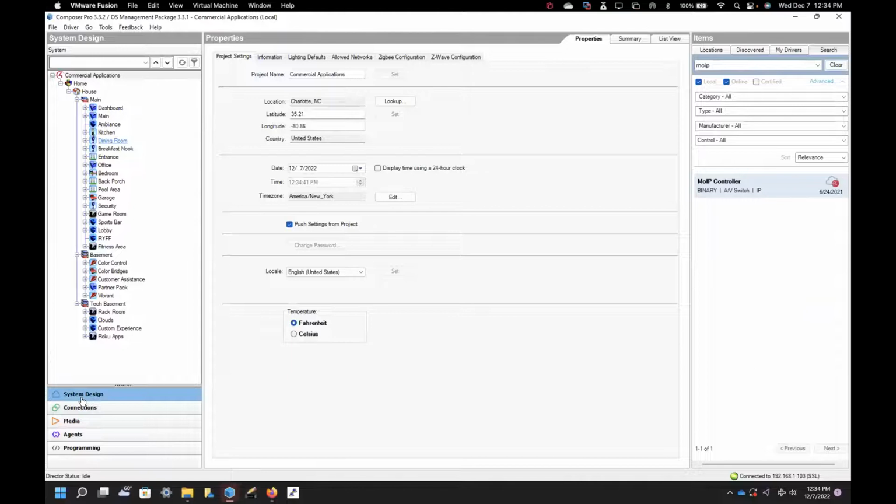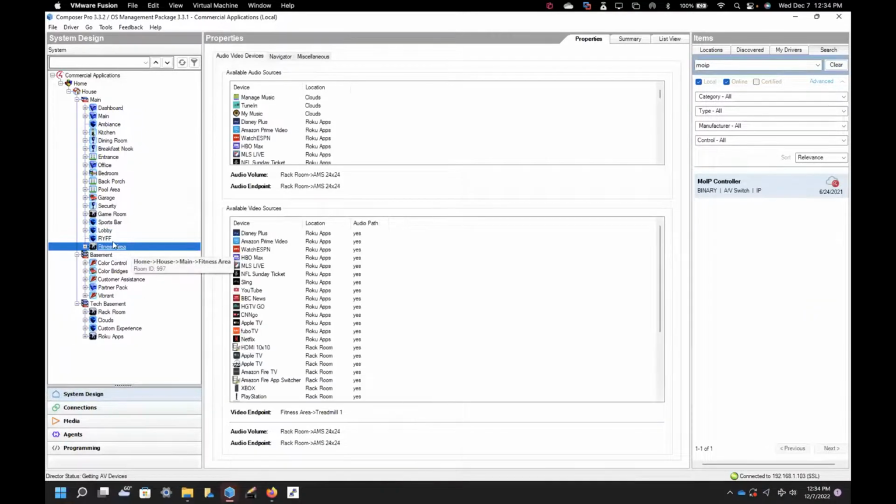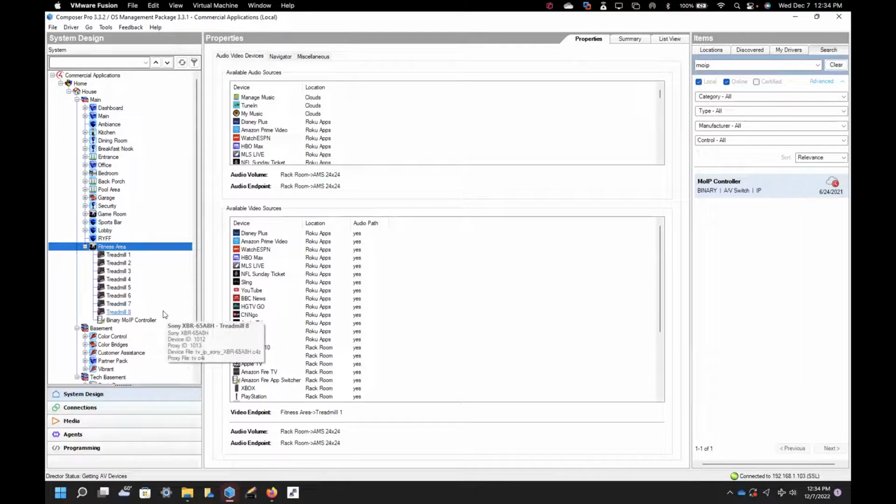A few different experiences. One might be a game room or a sports bar, a lobby. I'm going to do a fitness room with you guys. So let's say you've got 8 treadmills and you've got a TV on each. I want to be able to control all of them from a single page. So I've added those 8 TVs to the project.